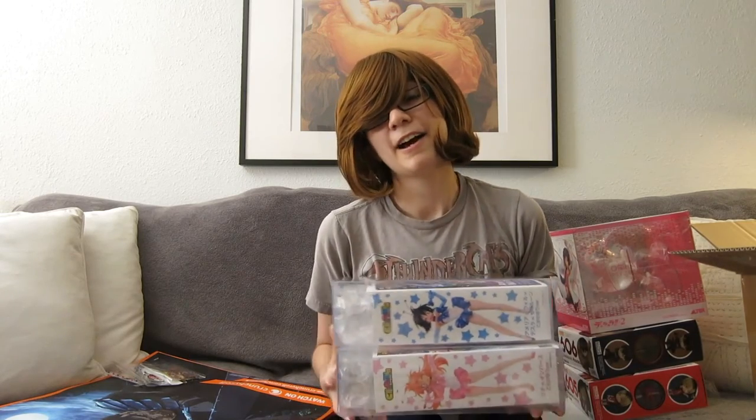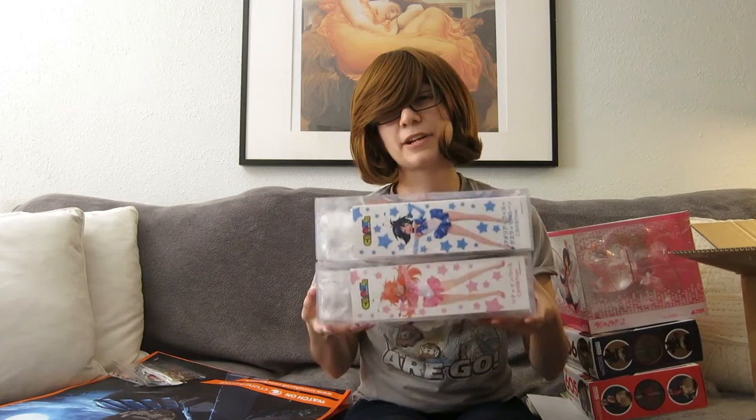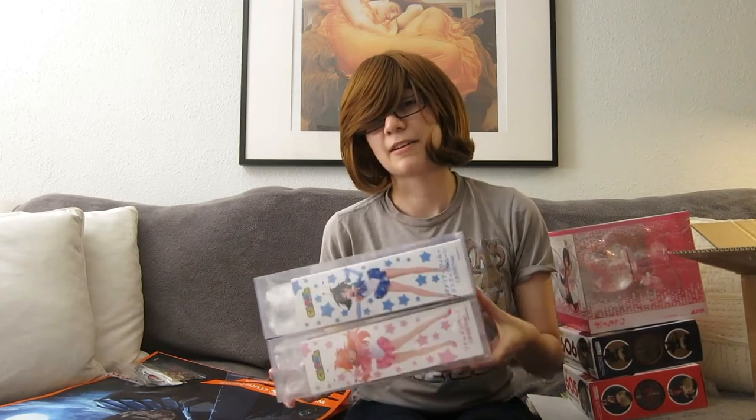I was thinking of getting them or getting Lena's big sister, because Lena's big sister was like $200, and I think each of these were $84 or something like that. So I decided to go with two figures instead of one, and I don't know. If only she wasn't so expensive, I would have gotten her as well, because I love that figure.